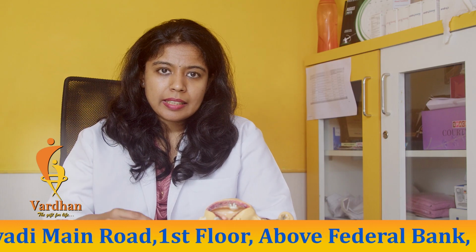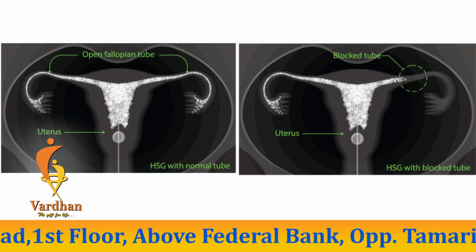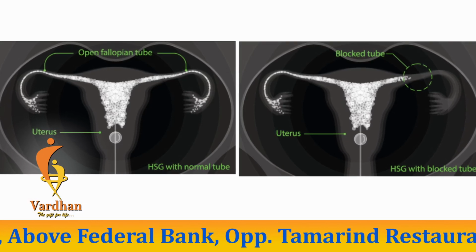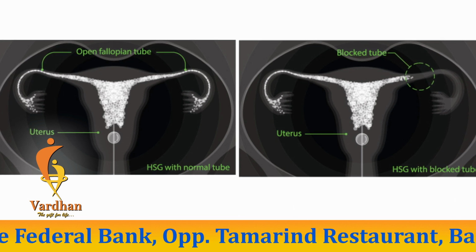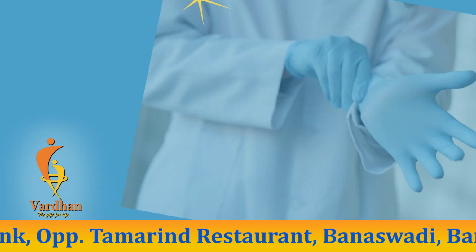So these X-ray films will give an idea about the shape of the uterus, whether it is of normal shape or if there is any abnormality, and it will also give us an idea of the shape of the tubes, and whether the tube is blocked or open.